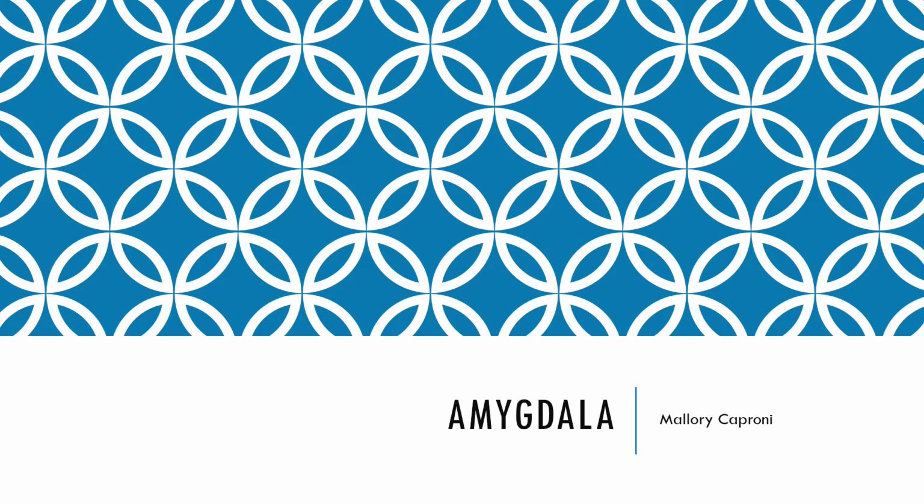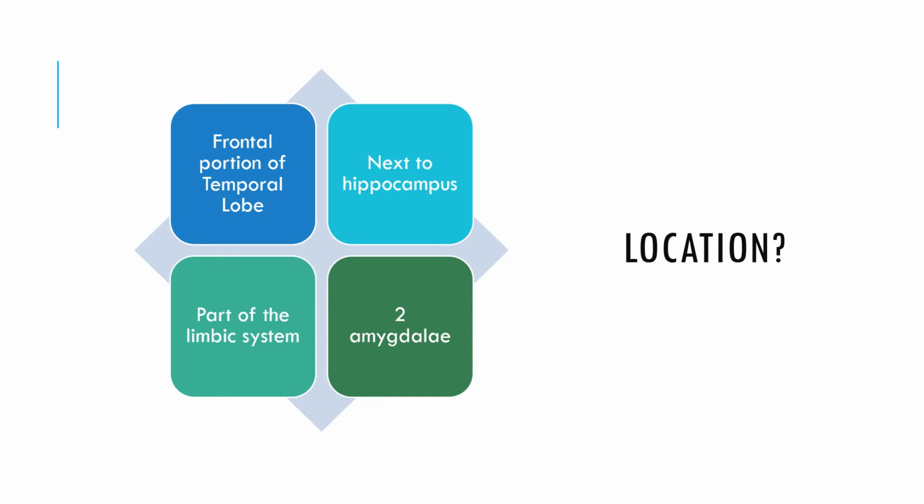My favorite part of the brain would have to be the amygdala. The amygdala is located next to the hippocampus. It's part of the frontal portion of the temporal lobe, and it's also part of the limbic system. And everybody has two amygdala, which are called amygdalae.